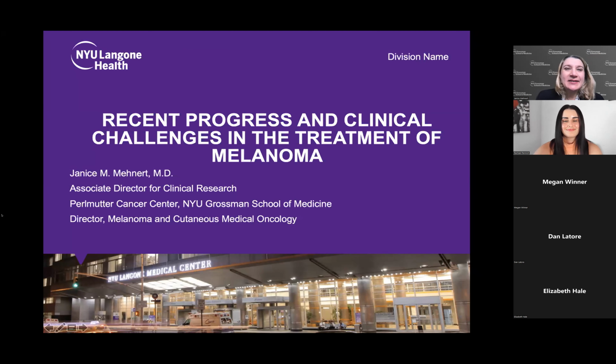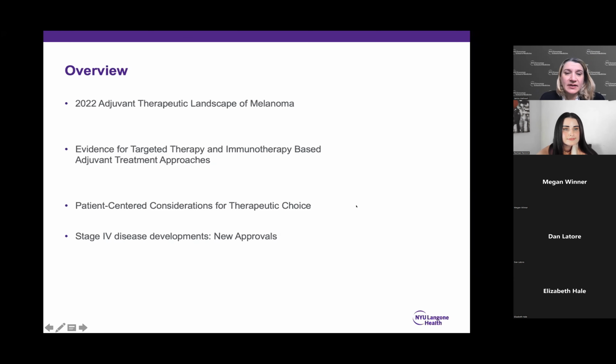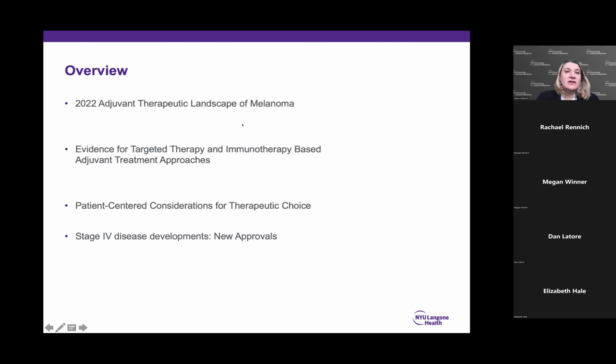What I'm hoping to do tonight is take a quick whirlwind tour of everything that's new and hot in melanoma. We've had a couple of new developments that really stand out in this last year. I would say the biggest is the development of adjuvant therapies, meaning therapies that we give to patients after surgery to prevent recurrence in earlier stage disease, specifically stage 2B and C.